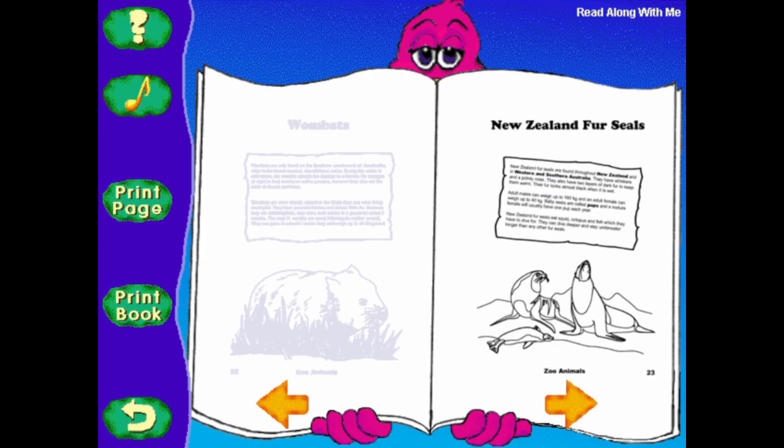Adult males can weigh up to 160 kilograms, and an adult female can weigh up to 40 kilograms. Baby seals are called pups, and a mature female will usually have one pup each year. New Zealand fur seals eat squid, octopus and fish, which they have to dive for. They can dive deeper and stay underwater longer than any other fur seals.